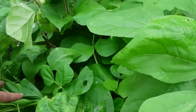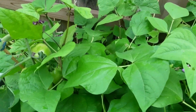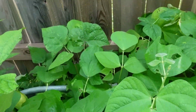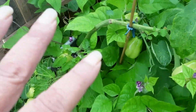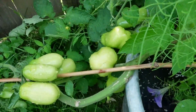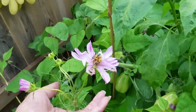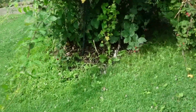Got quite a few in here. And I did do some purple in here as well. And the purple, of course, when you do cook them, they turn green. That's okay. I got a lot of beans I got to pick. Here's another San Marzano extra that I threw in here, but it did pretty well. Some spent Cosmos. Japanese beetles were bad this year.